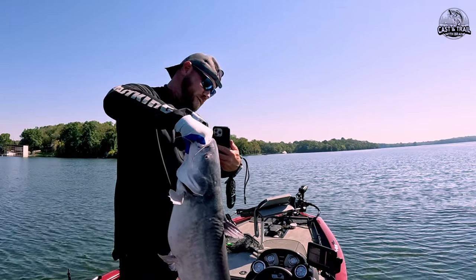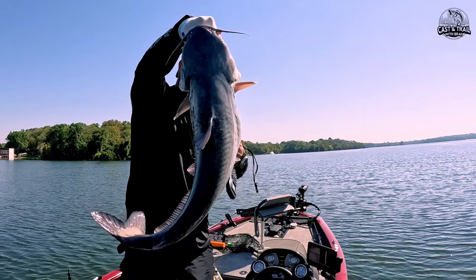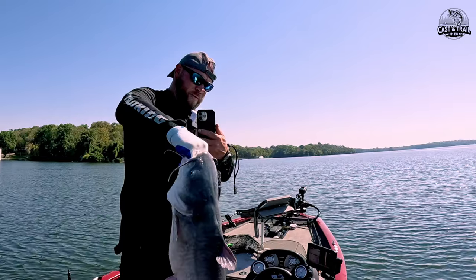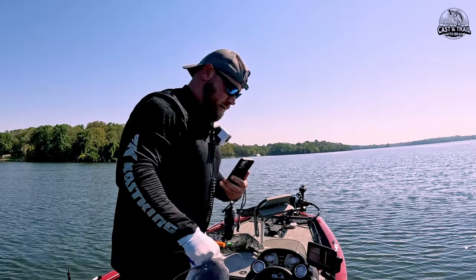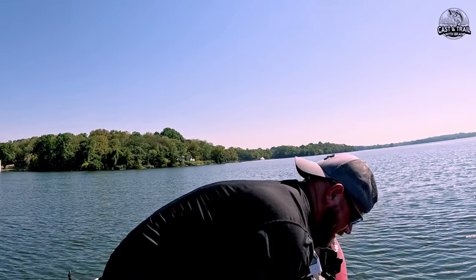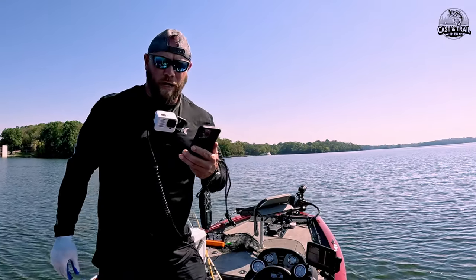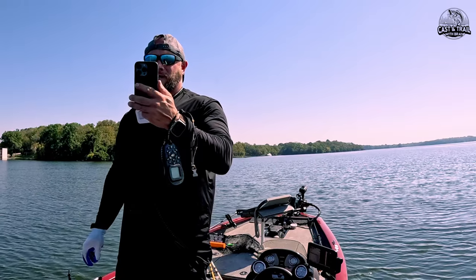He ain't as big as the first one, but still pretty good fish. That belly's fat. Look at that thing. Ooh, he's getting heavy. All right, I'm gonna get him on back in there. Let's get you on. Go. All right, buddy. There he goes. All right, I'm gonna hop on off here and get these baits back out and see if we can't catch some more.